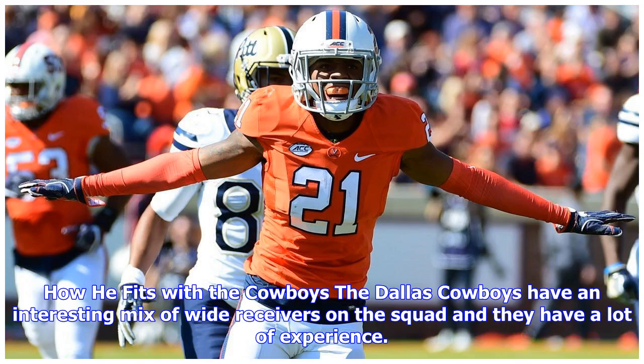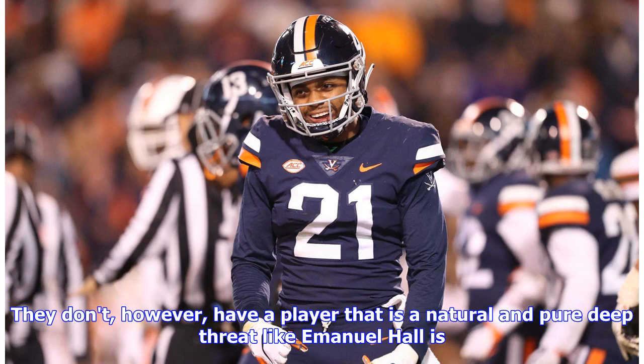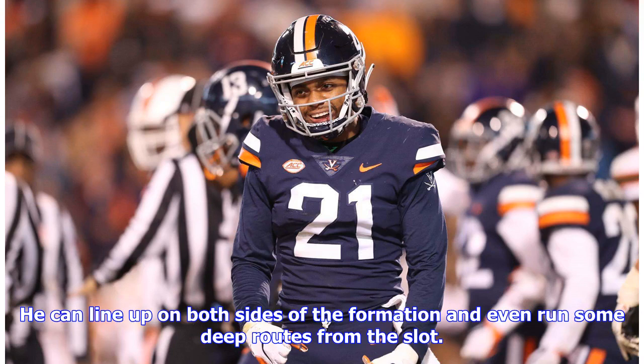How he fits with the Cowboys. The Dallas Cowboys have an interesting mix of wide receivers on the squad and they have a lot of experience. They don't, however, have a player that is a natural and pure deep threat like Emmanuel Hall is. He can line up on both sides of the formation and even run some deep routes from the slot.